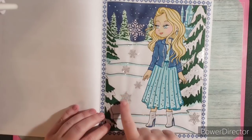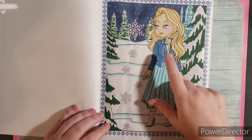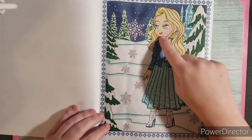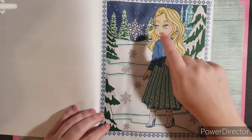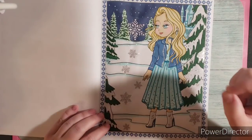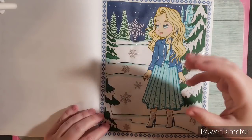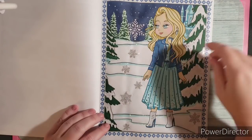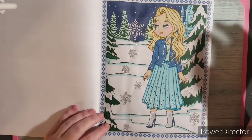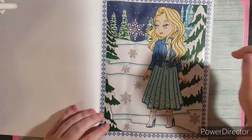These are Stickles, glitter or metallic gel pen, glitter gel pen, and her lips are the felt tip, Amazon Basic felt tip pen. I like to use those for finer areas because they don't bleed out. They're water-based. Her eyes, we have some alcohol marker, but I went over it with a little shade of dark blue with a felt tip pen just to give it a little bit of dimension.